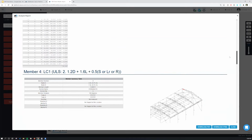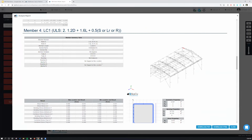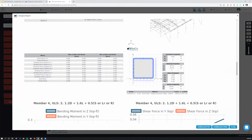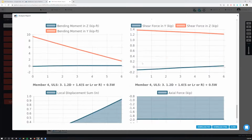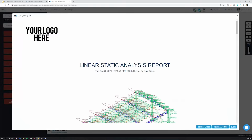So this is about as simple as you can get. You're getting the data that you really want, just for the problem member that you have. You're getting the member summary tables. You're getting the results for that load combination. You're getting all the properties for that member, and then you're getting the graphs for that in these two cases. And this is another deliverable that you can have for your own sake. And it can be, like I said, downloaded as a PDF or as an HTML.